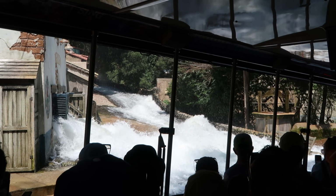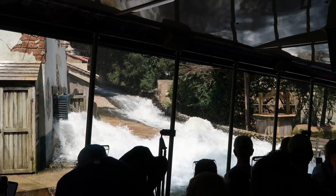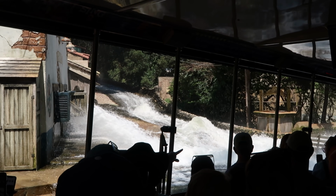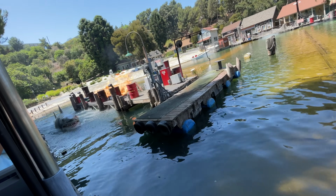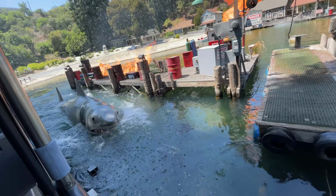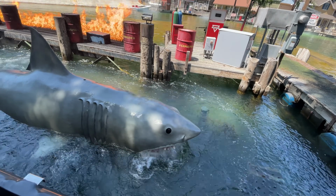You might get just a little wet, especially if you're in the front car. Whoops-a-daisy. Well, there you go, Adam. You got an up-close and personal view of the shark. How'd you like it? You liked it? Well, you put us all in a lot of danger for that.